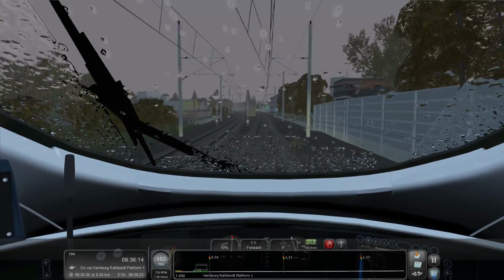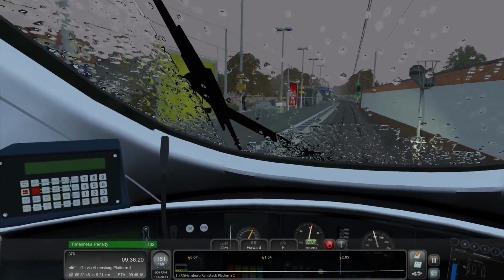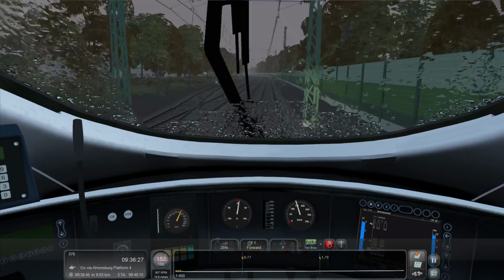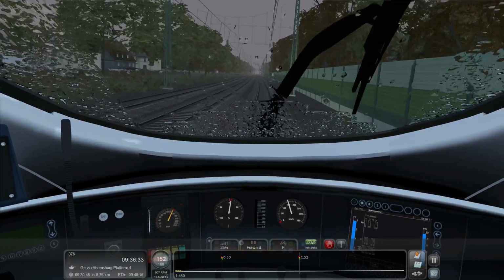Right. Through a station, banter. Here we go. I'm still slowing down. Station banter. Timeless penalty. Oh, come on. Why was I late? I don't know. Well, that's today's scenario of ruin, isn't it? I've sped and I'm late. Those two don't really tend to go together, but fair enough.